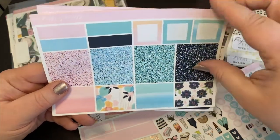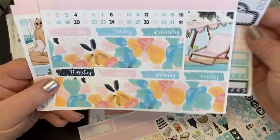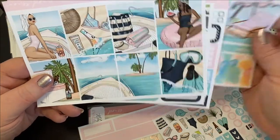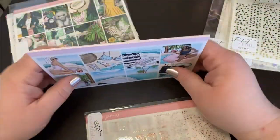A little bit of floral. I love these ombre on the boxes here. Oh my goodness. Yes, love this box too. I love that she sneaks an extra box in there too. And then you get the pink washi. So that is a very beautiful kit. This one is called Boat Day.